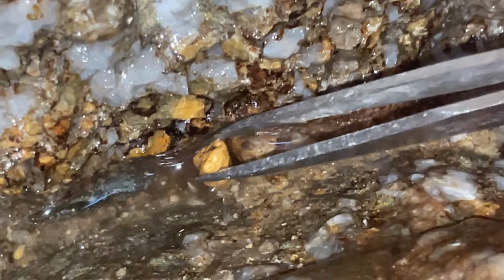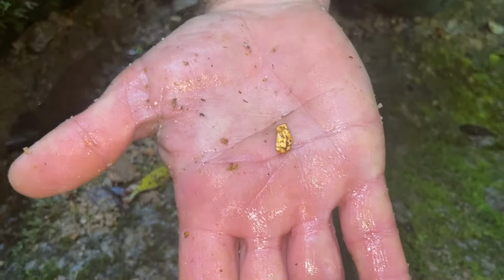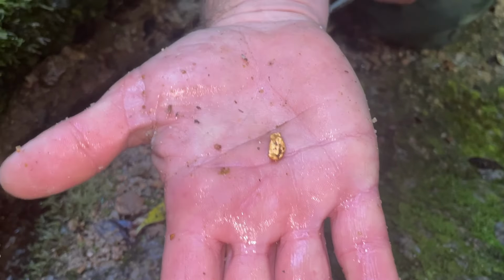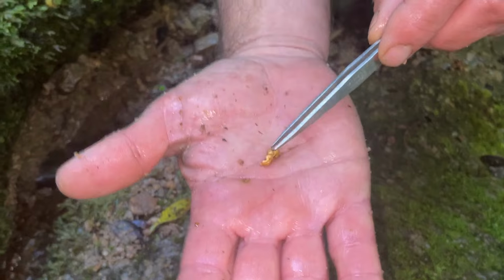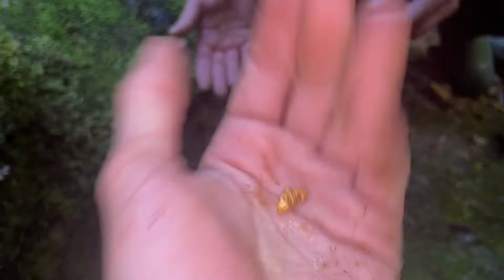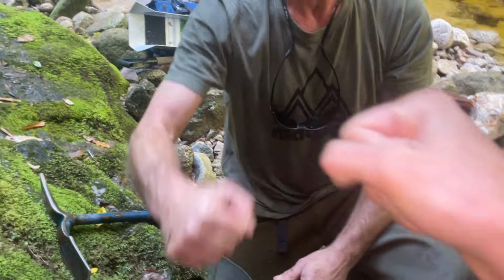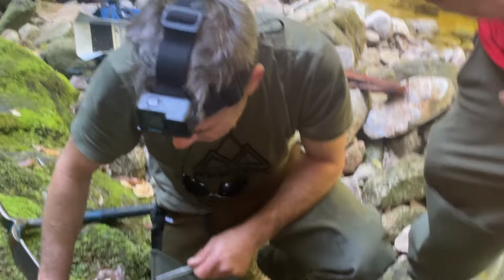Oh, here it comes. Oh, what a beauty. That's a massive nugget. That's awesome. That's huge. What a big bit. It's a monster. That'd be 2-3 grams. Oh, easy. There's a bit of weight in that. That's a good nugget. There you go, Dad. Well done.